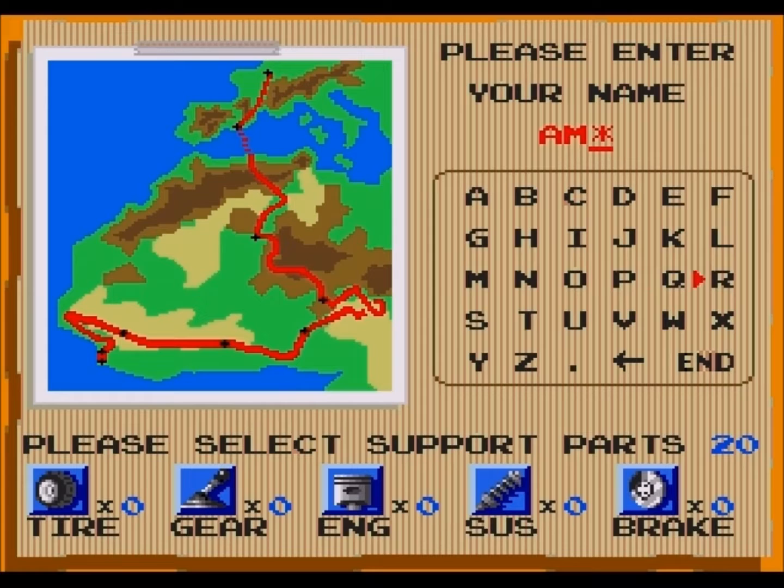You start off with putting in your little registration thing here. This is the really cool thing about this game. I wouldn't really say it's an RPG element, I guess is what I said earlier. That's technically not correct, but what you can do here is pick support parts that you can use over the course of this whole thing. After you finish a race, any of these parts that you have broken down or destroyed, you can replace in any combination, but you have to choose wisely, because once you choose your split of things you want here, you can't change them again after that.